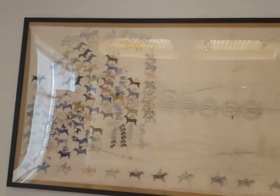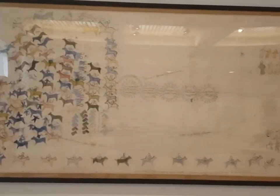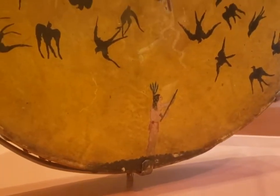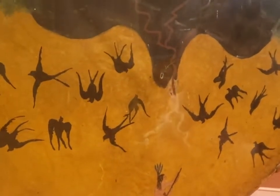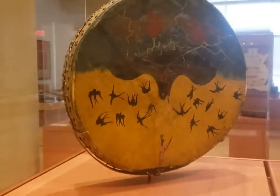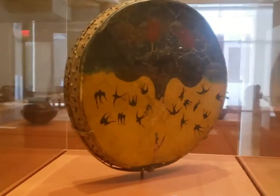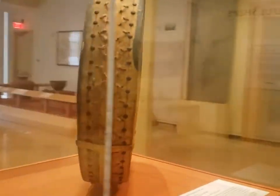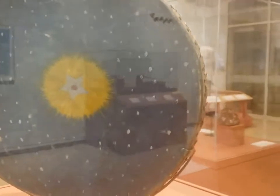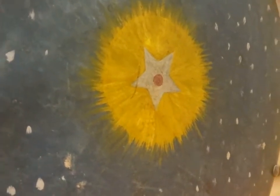What do you see there? That's right, lots and lots of horses. And here we have a drum with lots of birds painted on one side. It's yellow, blue, and red with some lightning bolts on it. And then on the other side, we've got stars with a big star right in the middle. This is all painted on animal hide that's pulled very tightly, so that drum makes a great noise.